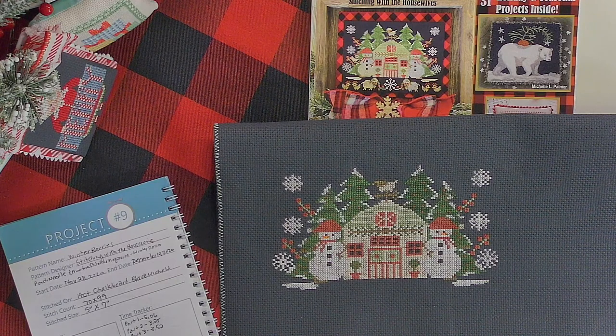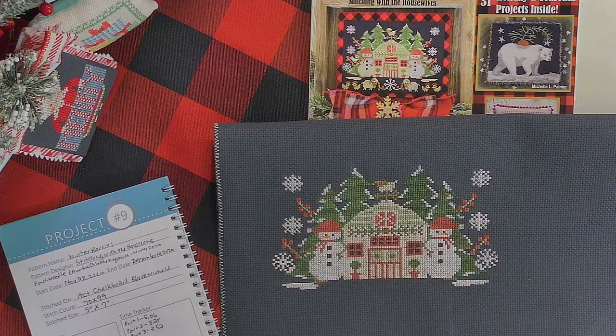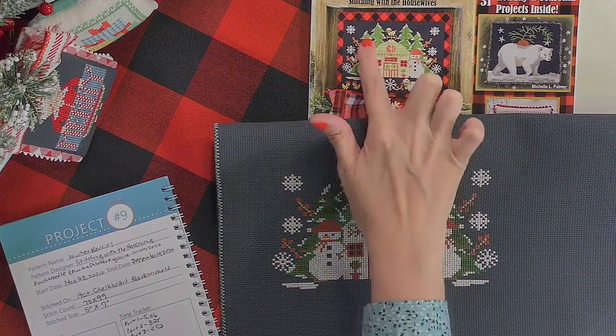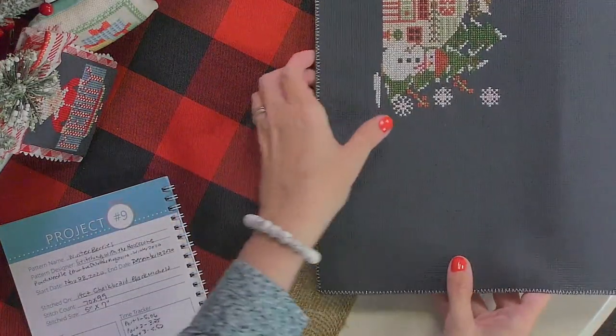I'm so confused. And on this one, the green really has a lot of variegation. And I did do this where I used the loop method, and I just did rows. And so even with that, I was able to get a lot of variegation. Now, if you look at theirs, theirs probably has a little bit more than mine. So that's my second finish.